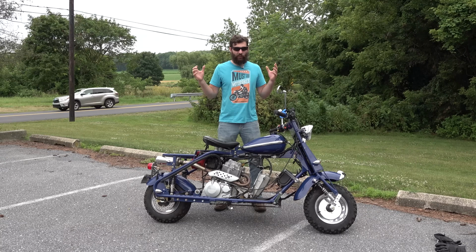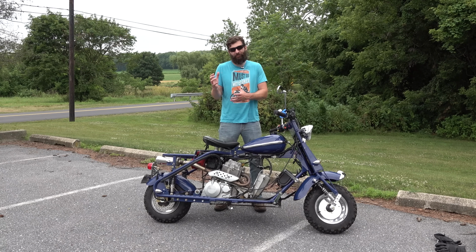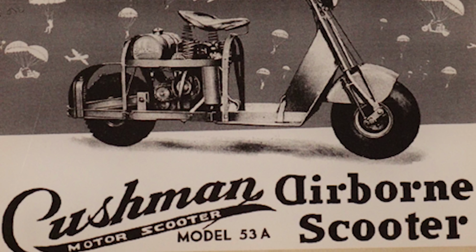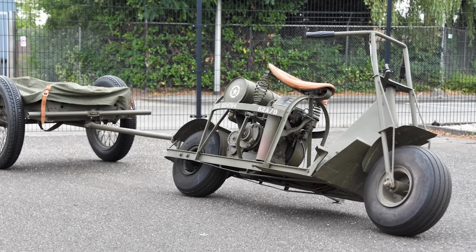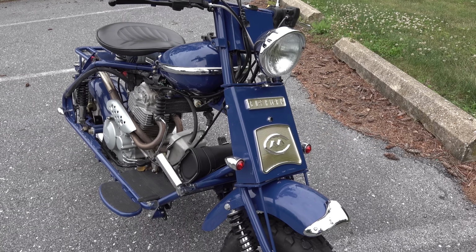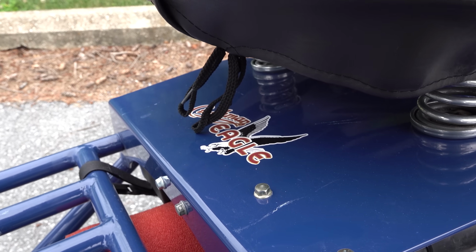So this is the Cushman. And if you've never heard of Cushman, they're a scooter company that came out in the early 1900s, and they made scooters and other kind of strange things. During the Second World War, they got the contract to make scooters that would parachute for the airborne special forces, called the Model 53. And at some point, they even made this little tiny van, which honestly, I need to get one. Now, Cushman has been a dead company for a long time, but somewhere in 2014, a new company started using the name Cushman, and that's why this is the Cushman Eagle.